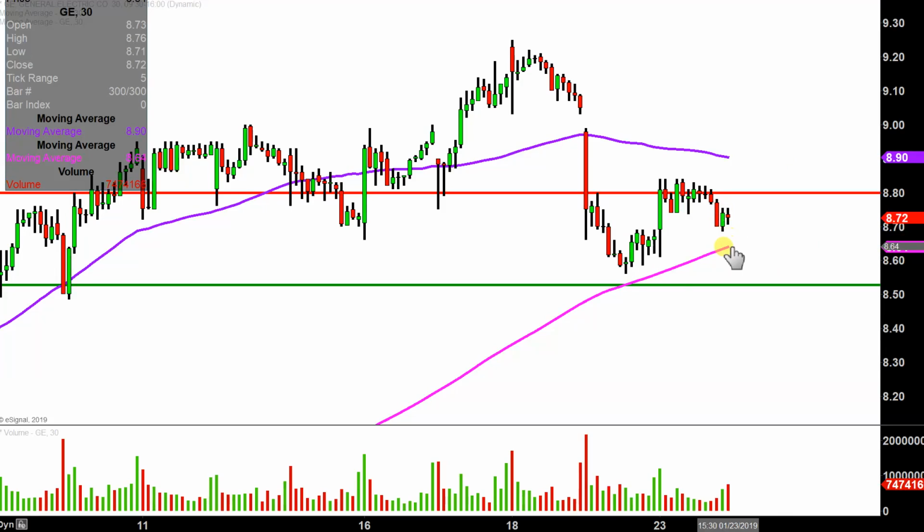So watch that level. If the price cannot hold up above there, then at that point it would not be shocking at all to see the price go down to at least retest $8.50, if not lower. But so far so good. The price continues to maintain above that pink line there, but these are definitely some of the key technical levels going forward. So still a couple days left this week. We'll see how this one continues to play out.